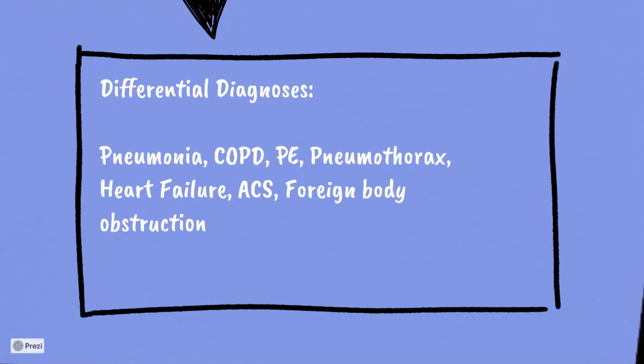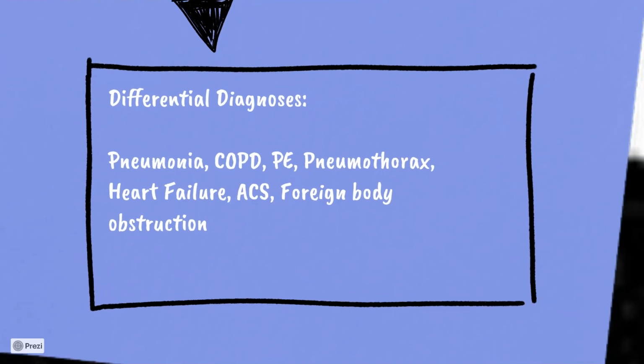So what is our differential diagnoses for acute asthma? Important diagnoses to consider include pneumonias, COPD, PEs, pneumothorax, heart failure, or even ACS and foreign body obstructions.